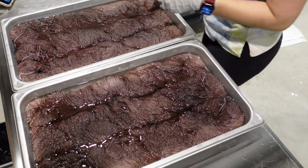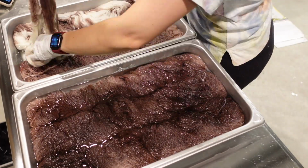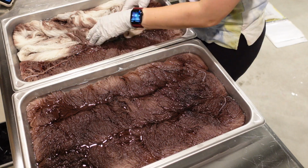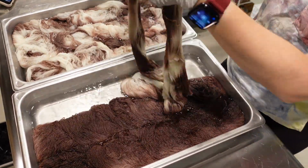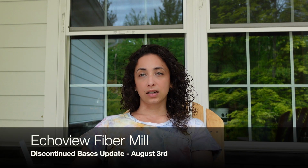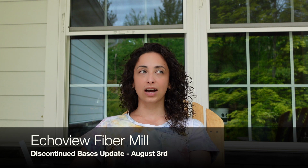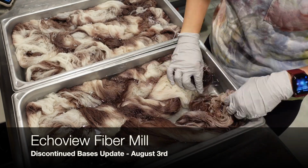Hey guys, we've got one heck of an update this week, so I'm going to tell you a bit about it. I have had some bases in my shop from a mill called Echo View Fiber Mill in North Carolina. They have been great bases. I was going to continue carrying them, but sadly last year the mill closed, so those bases aren't going to be available anymore. I had a small hoard of some yarn from them, and I was hanging on to it, trying to decide what I wanted to do with it.